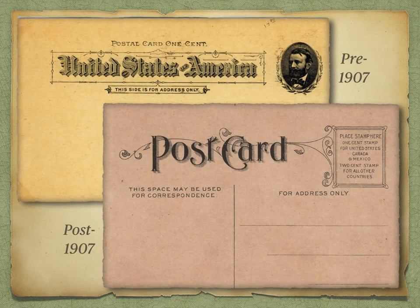At first, postal regulations permitted only the name and address of the recipient on the back, so by necessity, messages defaced the illustrated side. In 1907, however, the Post Office Department relented. The back of the postcard could be split down the middle to provide space for both correspondence and addresses.